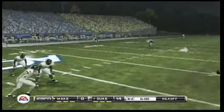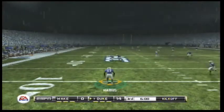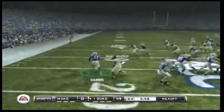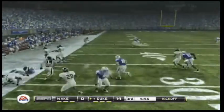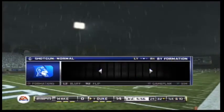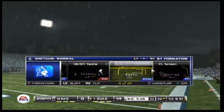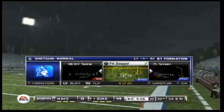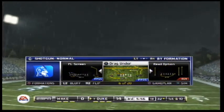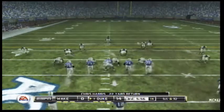Second half just about set to get underway as the teams line up for the kick. Taken from the 10. And he's shoved out of bounds at the 32-yard line. This offense has found the end zone on their last two drives, and they're coming out on this one trying to do much of the same. They'll go to work at the 32. First down, 10 to go.